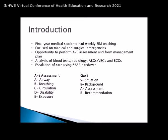On average, 3 scenarios were run per weekly session, and these ran over a 6-month period. Each sim session was run in the simulation lab with the aid of a sim man. The students were given an introduction to each session and a short brief before the simulation was run.